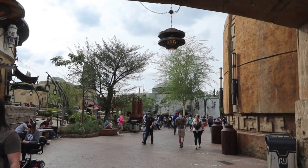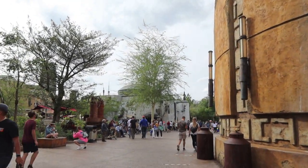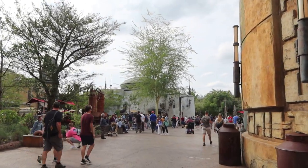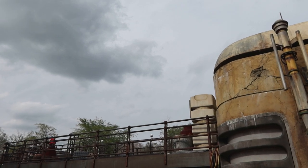The theming in this land is just unparalleled to any other areas of any of the parks, I would say. Like, it's just so next level, for real. Something happening up here.